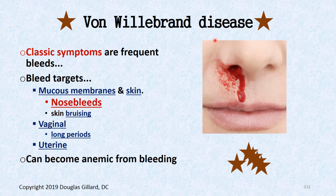Common symptoms of von Willebrand disease: frequent bleeds. Targets are again the mucosal membranes and the skin. Nosebleeds are really common in these people. Everything I just said, pretty much. And from all the bleeding, these people become anemic. They have the symptoms of anemia. They have no energy. They bruise. They bump their elbow on the door or something, and they have a huge bruise after that.